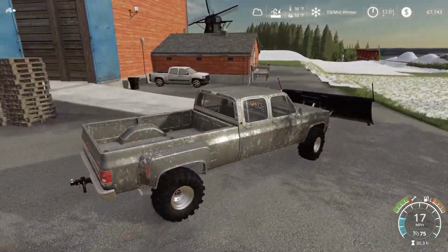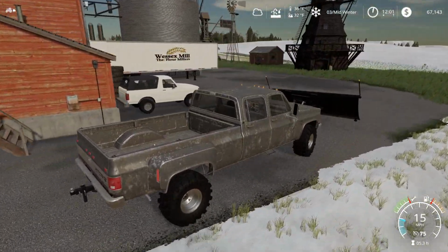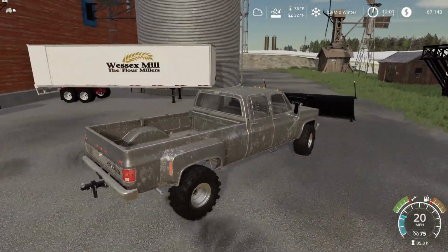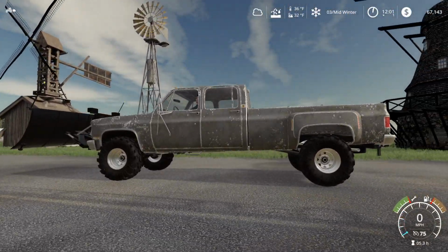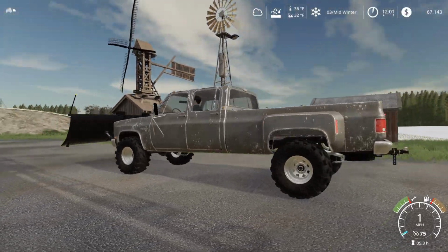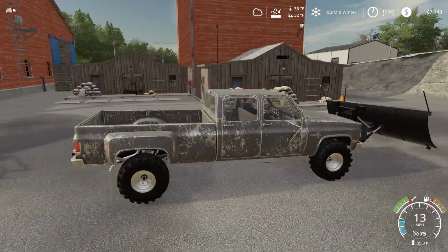We've got people here already cleaning things up. I'm gonna bring a load of wheat down here, guys, and I'm gonna see if we can get some bread going on here. Look at all these old antique windmills they got back here. It's pretty cool. So I'm gonna bring some wheat down to this, and we're gonna start producing some bread.